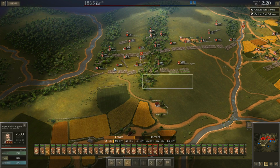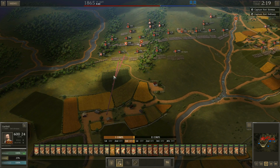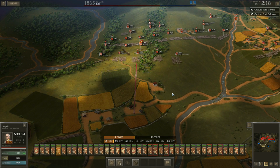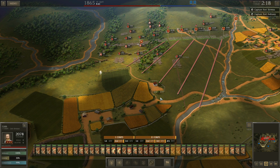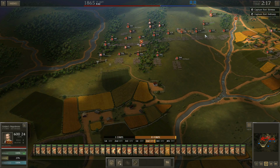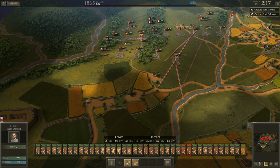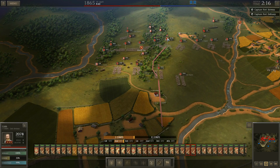Okay. I'm going to start making my move now over here. Get my guns up in range. I've got 20 pounders, 24 pounders, some big heavy guns for this attack. Go that way.